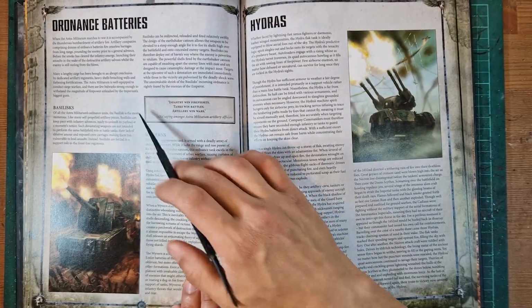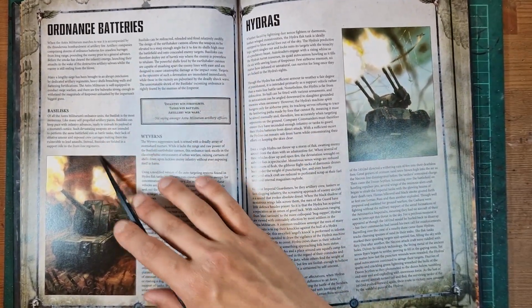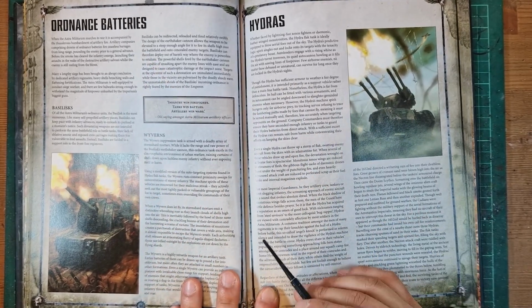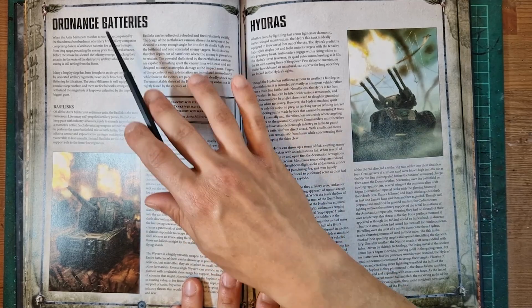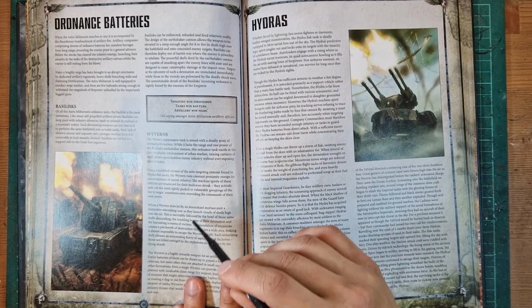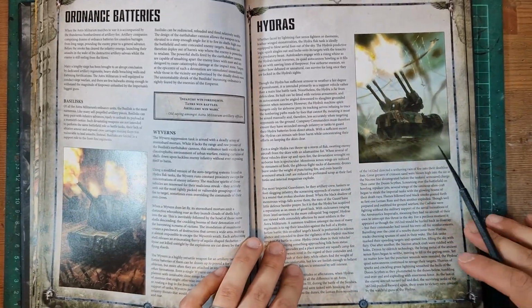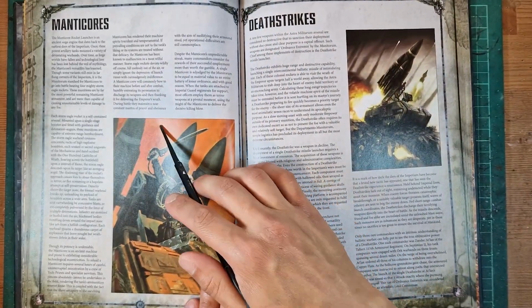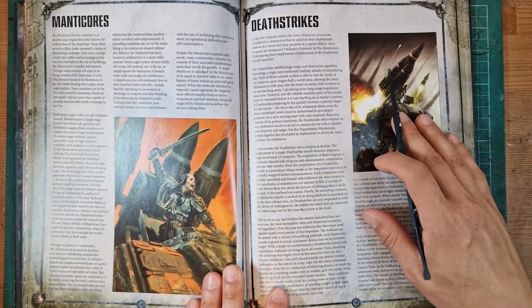Okay, interesting, they call ordnance batteries as Basilisks and Wyverns. Now we'll look at the idea of a battery a bit later in the rules, but this was a bit of a unique setup for Astra Militarum. Actually, no, a lot of armies had this, but we'll get to that. Hydras, they're still here, albeit the rules are a bit crap. Manticores, Death Strike, and this is cool.